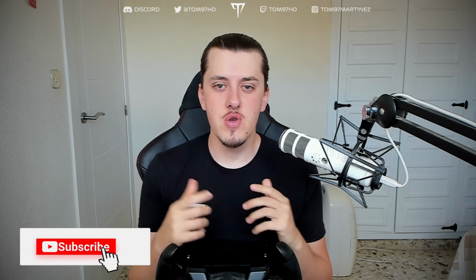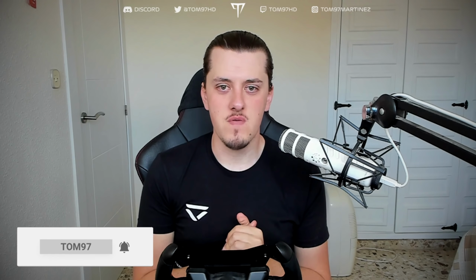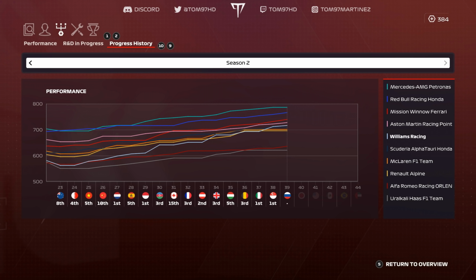But without further ado, let's jump into the action at Sochi and see what happens around the Russian Grand Prix. First of all, we look at the weather forecast, and this weekend it looks dry, no rain expected, as we then move into the R&D progression chart.